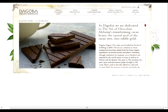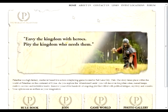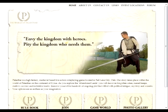This client liked this website, didn't say, I don't need those green leaves on the side, but I really like how there's kind of like old parchment paper in the background. They do live action role playing, I guess, where they get together and play games. And anyway, so this is the website we made for them. It's kind of a fun website to do.